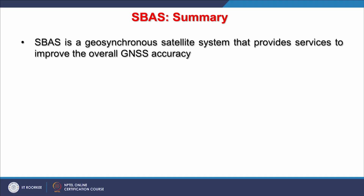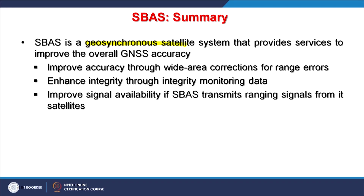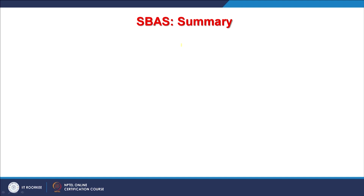Further, SBAS, as you know, uses at least one geostationary satellite. If the continent or country is big, they may employ 2 or 3 satellites and provide service to improve the overall GNSS accuracy through wide area corrections for range errors, because the correction data is being collected from various stations. In India, there are 12 reference stations. It also enhances integrity through integrity monitoring data. So we know how the quality of data is transmitted to the geostationary satellite, which will of course transmit back to the user, and improves signal availability if SBAS transmits ranging signals from its satellite.